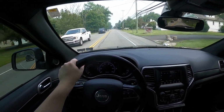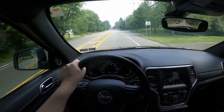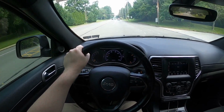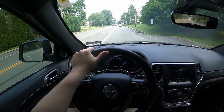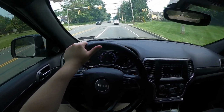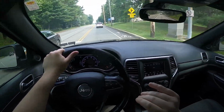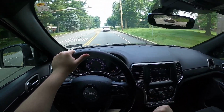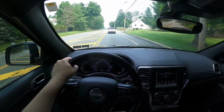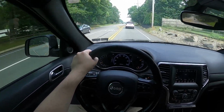There are times when this transmission does feel a bit slow to respond. Like if I'm on the highway and want to adjust my speed a little bit, this transmission does hesitate a little bit at times. So not totally flawless, but very good in just normal everyday driving. And it does respond pretty good at times, so can't complain too much with that.